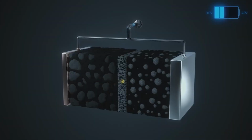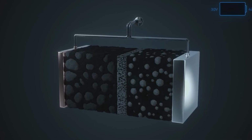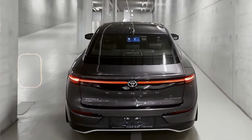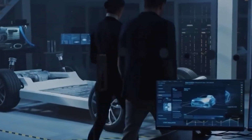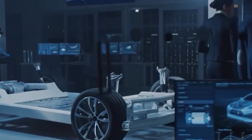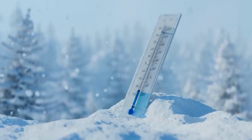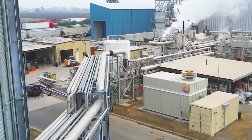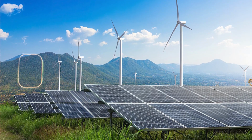Sodium-ion batteries are expected to have an immediate impact on several industries, particularly in the electric vehicle (EV) market. While high-performance EVs may still rely on lithium-ion batteries for now, sodium-ion technology is ideal for smaller, budget-friendly electric vehicles, making them more accessible to a broader range of consumers. Beyond EVs, sodium-ion batteries are especially well-suited for large-scale energy storage systems, particularly in regions with extreme temperature fluctuations. This makes them a perfect fit for power grids, ensuring stable and cost-effective storage for solar and wind energy.